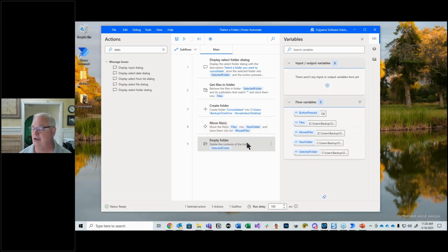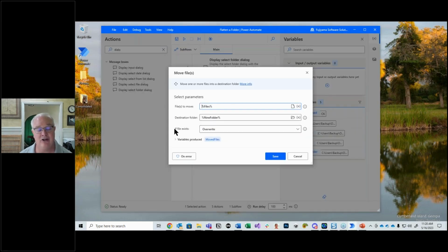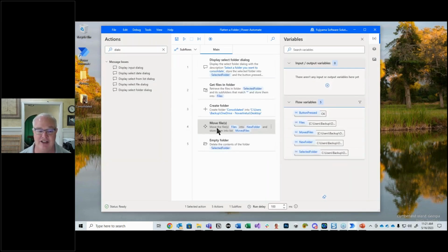You absolutely can programmatically tell it what you want to do. So when I go in here to move, here's if the file exists, do you want to overwrite it or do you want to do nothing? I can actually set this as a trigger event to say, hold on, I just found a duplicate. Now what do you want me to do? And then you can actually create branches, if-then statements. You can create loops. You're going to see a loop in the next version that I do, where I could say, if this file name already exists.